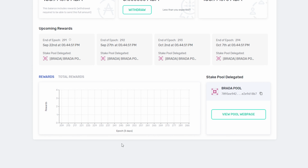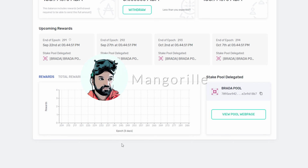All right, so there you go. That's a quick tutorial on how you can go ahead and purchase some cryptocurrency. And if you decide to go with ADA, again, not financial advice, but if you do decide to go with ADA and Cardano, this is how you can actually purchase some, and you can go ahead and stake some.